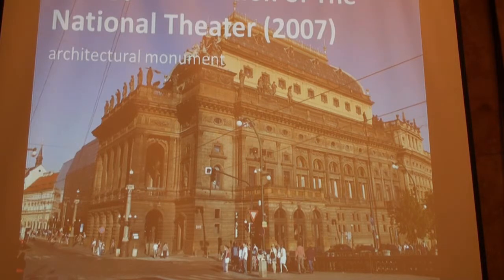National Theatre in Prague. This is definitely one of our main architectural monuments. I would say it is one of the top 10 or, let's say, top 5 architectural monuments of the Czech Republic. And there was a project on how to decrease the energy demand of those buildings. You can't see any changes on that building, which is good. In this case, this is really good.